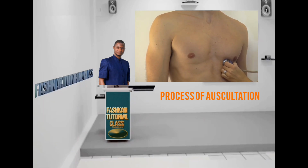And there's something special about this site. This is the point of maximal impulse. This is where you're going to listen for the apical pulse. So we're going to sit here and we're going to count it for 1 full minute. And a normal apical pulse in an adult should be 60 to 100 beats per minute. And his apical pulse was 63.